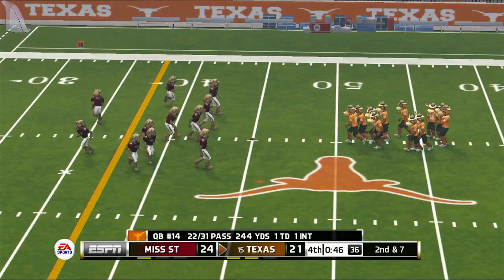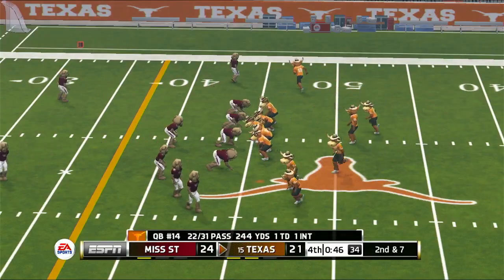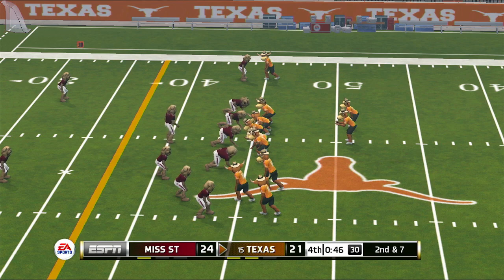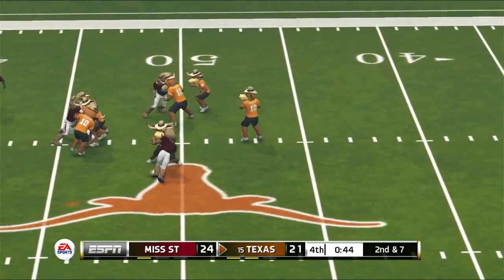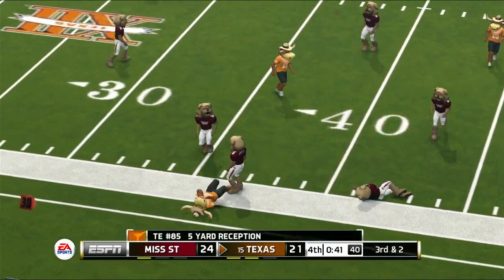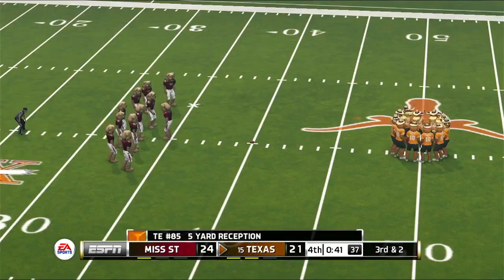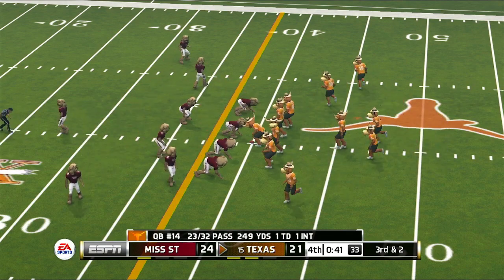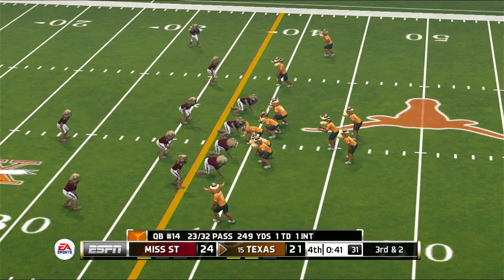The Longhorns will use their first time out of the half. Under a minute left. He's knocked out of bounds at the 40-yard line. Pretty nice pickup here. These guys are getting very tight on their timing. It's third down, and they're about 2 yards shy of the sticks.